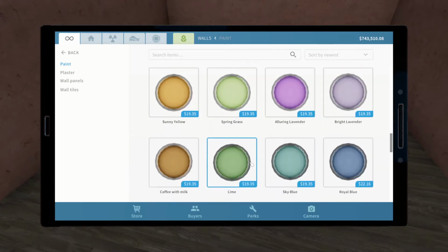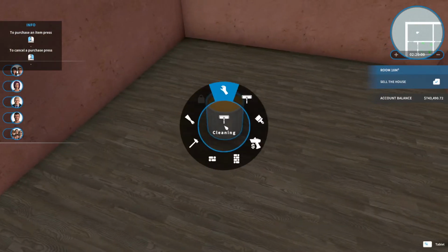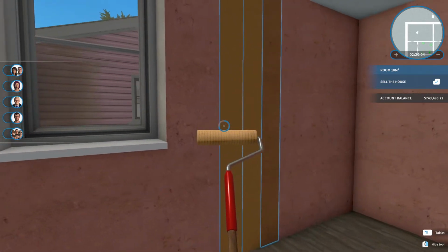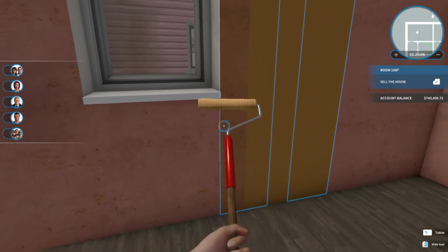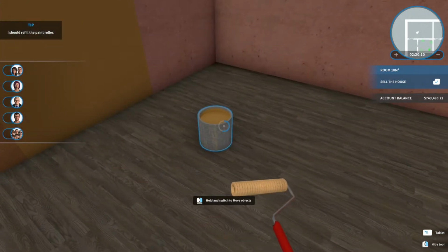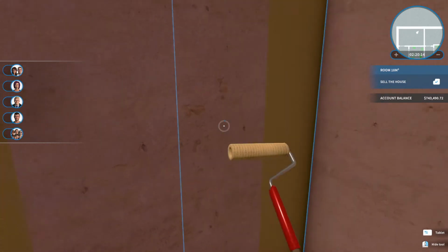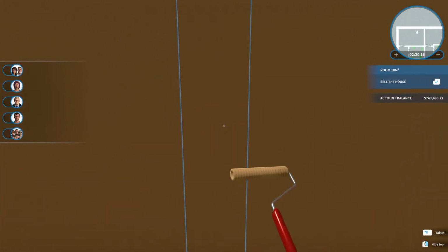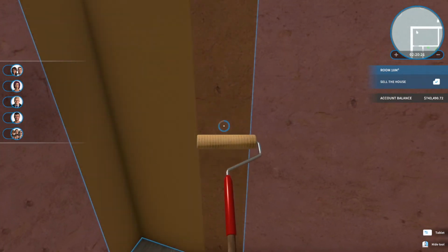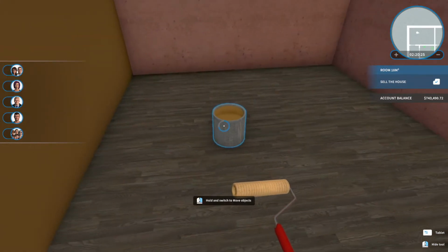We got sort of a darker floor, so I think we need a lighter wall color. What about coffee with milk? We haven't tried that one yet. How's that look? Yeah, okay. Again, this is not the sort of color that I would put on my own walls because it's too dark, but as I've said, you get tired of doing the same color choices, and I don't want to just do beige in every house. It's boring.